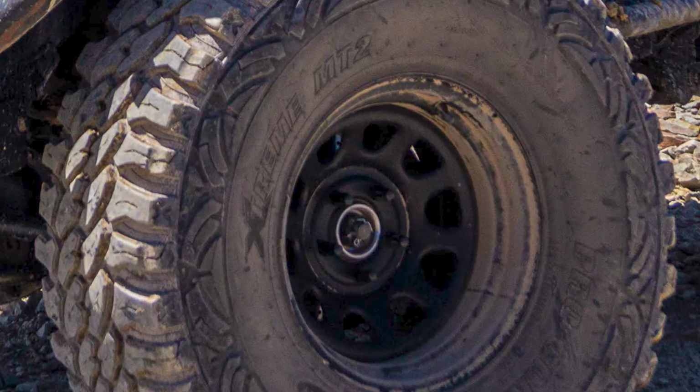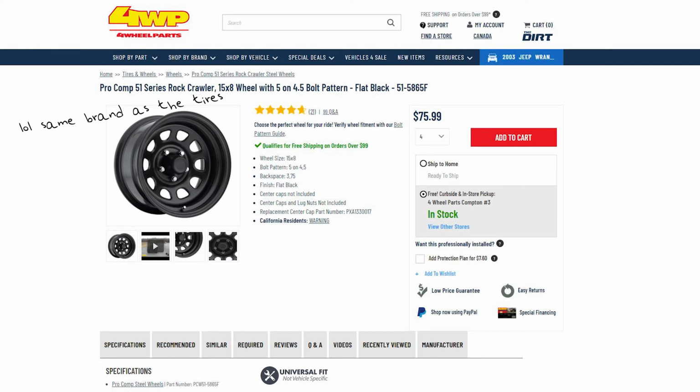I don't remember the brand, just the steel wheels, that's how cheap they are. I'll give you a D-hole. That's what they're called. The Steelies, D-holes, and then just Pro Comp MT2 Extremes. And this is my second set of these tires, and I ran the first set at 8 PSI too, and I've never even had a burp. And I mean, we're wheeling it.